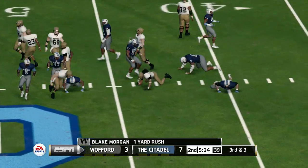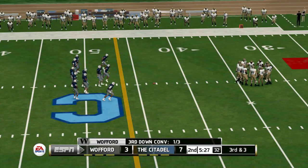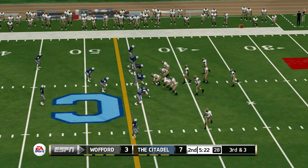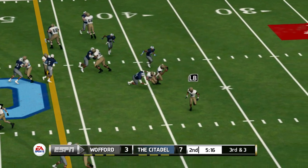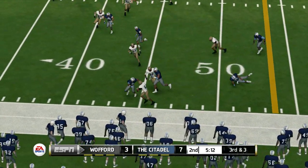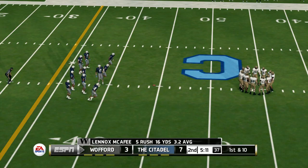Fights forward to about the 43. Gain of 1 yard. That makes it 3rd and 3. They need about 3 yards to get the first down here on 3rd down. He laterals. He's pushed out of bounds at the 44-yard line. Call it a gain of 13 yards. First down.